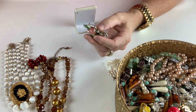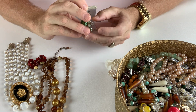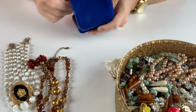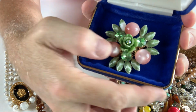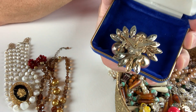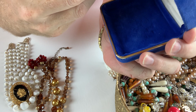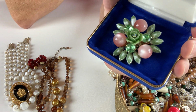Here we have a brooch again, and this one is silver tone. It's a brooch pendant as well. Let me pull this over. Let me show it to you first. I'll show you the back side. It has the thing right there where you can put it on a pendant. Doesn't look very stable though. I think I'd rather use this as a brooch.